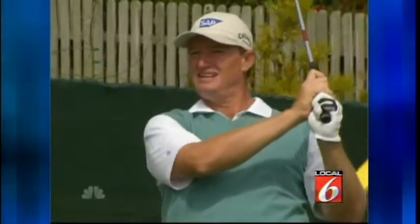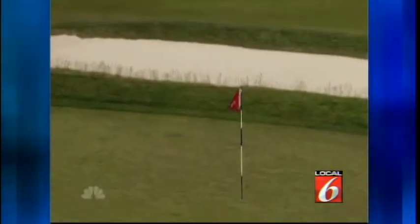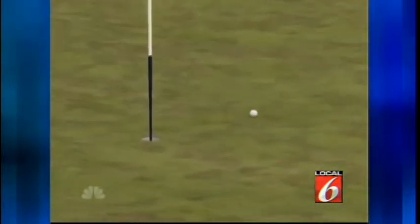On to 12, Ernie Els with a chance. Terrific tee shot on the par 3. He likes it, and he should. The ball within 2 feet. Tap in birdie to get even.